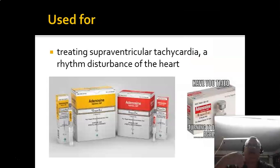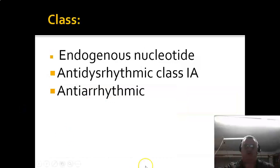It's used to treat supraventricular tachycardia, and again, it's used for cardiac rhythm disturbances. What it is used for is narrow complex tachycardia, and I have to stress that in a huge statement there. So again, it's a class 1A antiarrhythmic drug. It actually naturally occurs within our body.